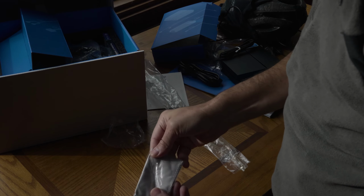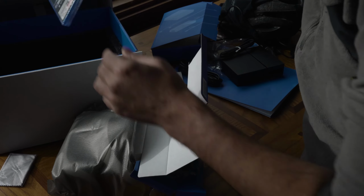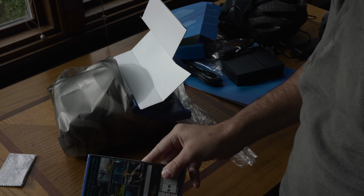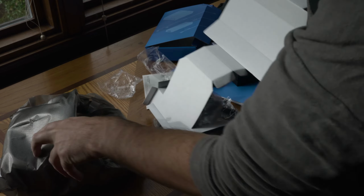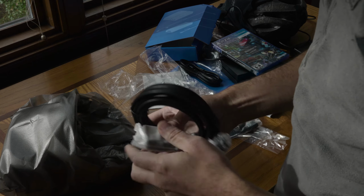And then what else is in the box? We got a microfiber cloth. We got the headset. We got a disc with loads of demos on. So maybe I'll play some of those and capture them. We'll see. I really want to see what the ergonomics are like, to be honest. So yeah, this looks like a cable with a breakout box on it.